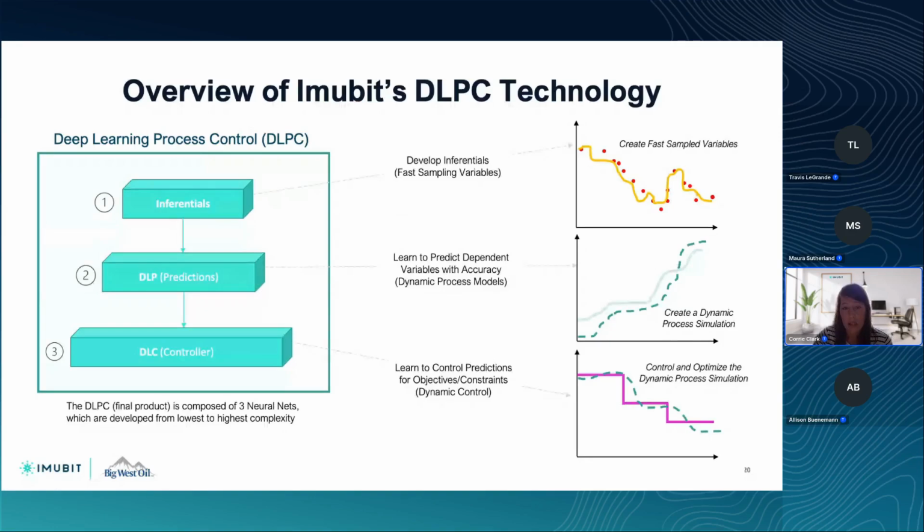Our second layer is our DLP layer. This is not an optional layer, and this is a very critical layer for us. Our DLP is actually a dynamic process model. What this layer does is it takes all of the key independent and dependent variables from your process unit, and it trains over hundreds of thousands of episodes, where an episode is like the time to steady state of your process unit, so usually 2 to 3 hours. So it trains over hundreds of thousands of those 2 to 3 hour episodes, and it uses the value of the independent variables over that time frame to then predict what the dependent variables will do in the next 2 to 3 hours.